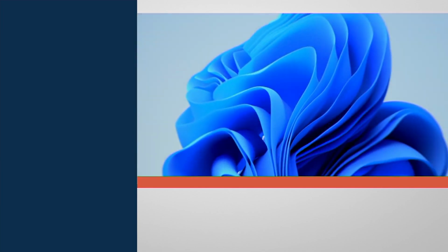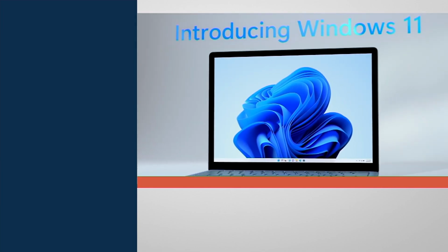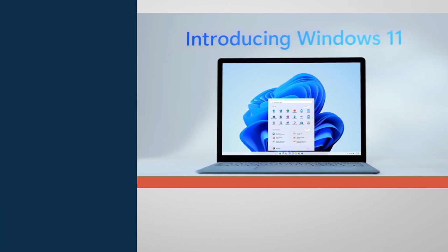And let me tell you why. First of all, Windows 11 is what's called your operating system. This is the latest and the greatest. Windows 11 is going to help you do all the things. This is what comes in and helps your computer be new.